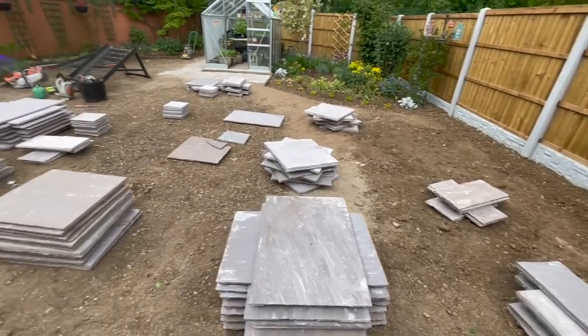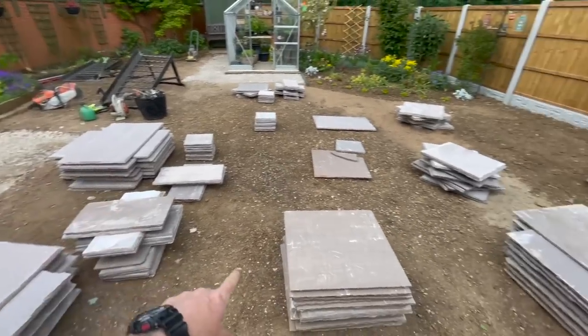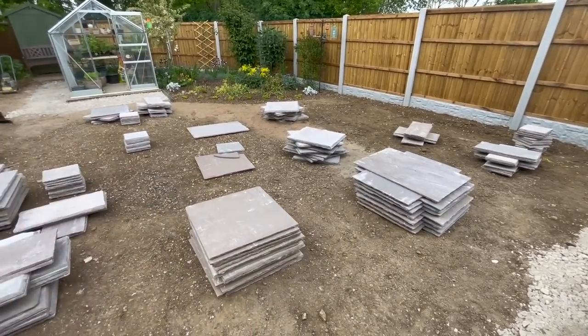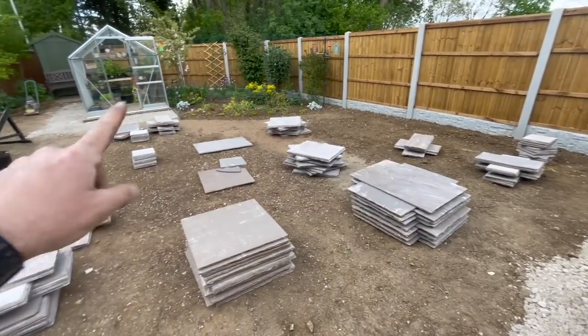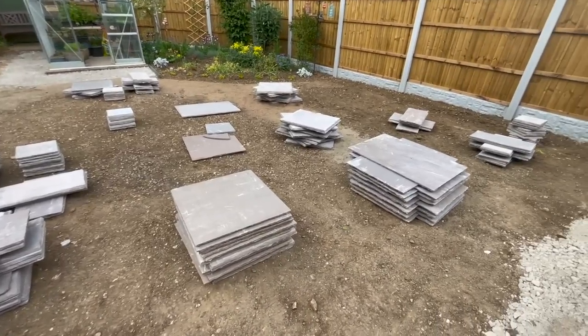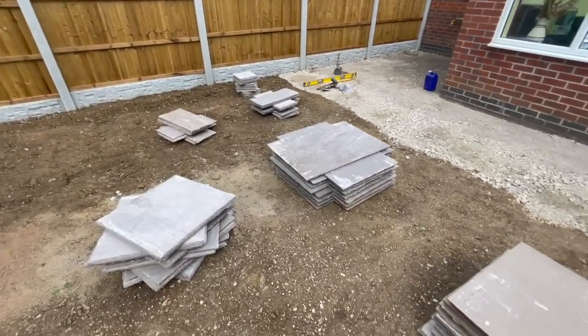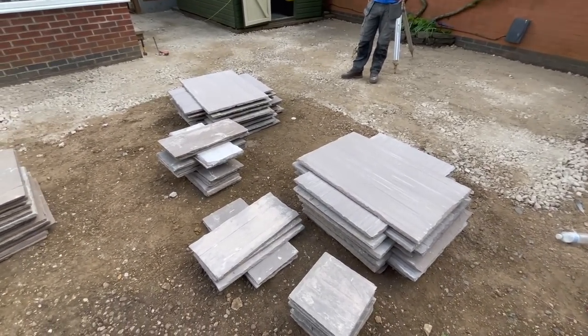Brought all the slabs around, put them in piles of sizes. So what we're gonna do, we've got all three packs around here. And with batch numbers on packs, we'll use it randomly from every single pack. That way, if you have got colour variation in a pack, you won't see it. But yeah, they've done a fantastic job.